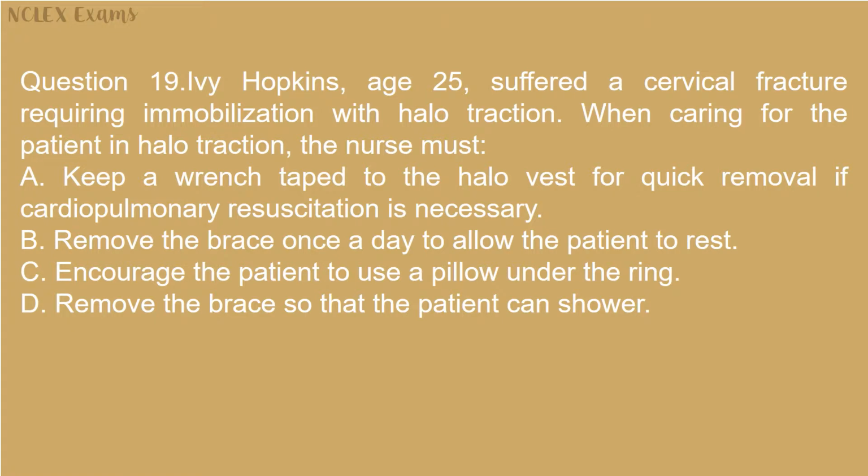Question 19. Ivy Hopkins, aged 25, suffered a cervical fracture requiring immobilization with halo traction. When caring for the patient in halo traction, the nurse must: A. Keep a wrench taped to the halo vest for quick removal if cardiopulmonary resuscitation is necessary. B. Remove the brace once a day to allow the patient to rest. C. Encourage the patient to use a pillow under the ring. D. Remove the brace so that the patient can shower.